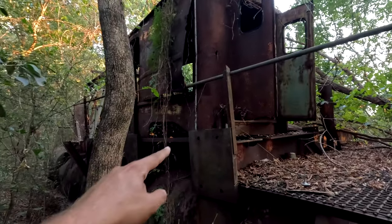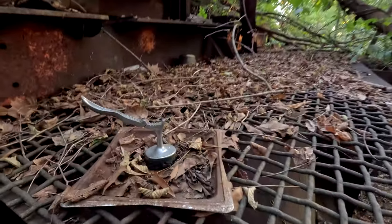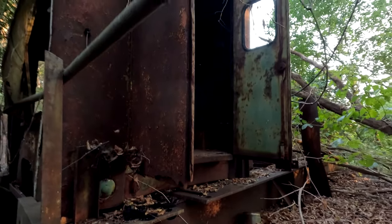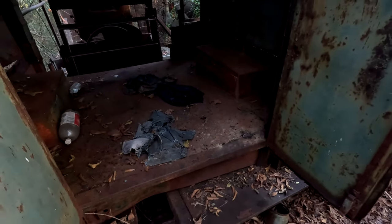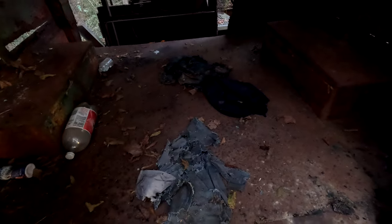You see the little wheel arch right there? Interesting. The old tail lights on it. You can even see where the license plate was supposed to go. And then they put it together to create this old sand dredger thing. Well, what is this? Do we even want to know what that is? Probably not. Looks like maybe someone who is homeless was camping out in here at some time.